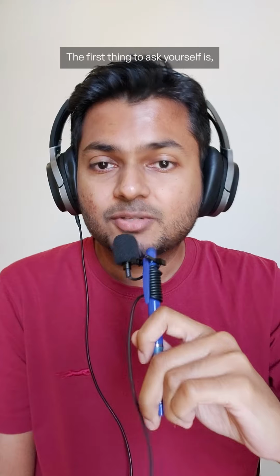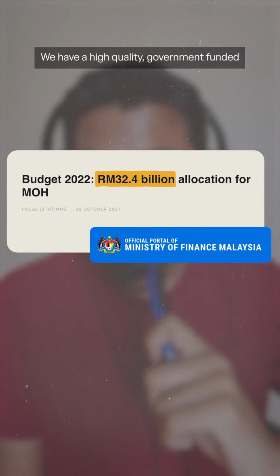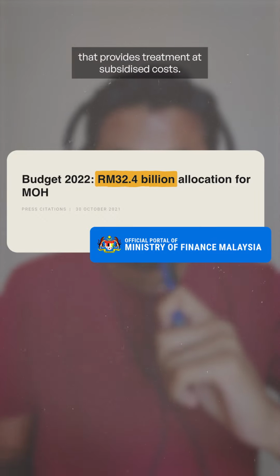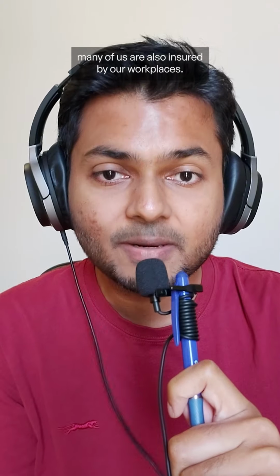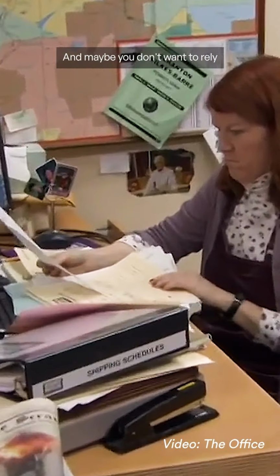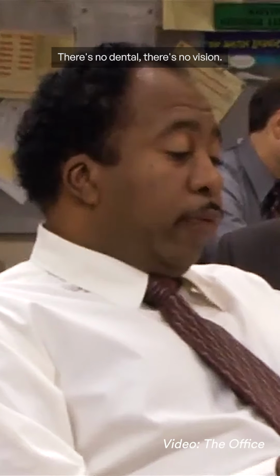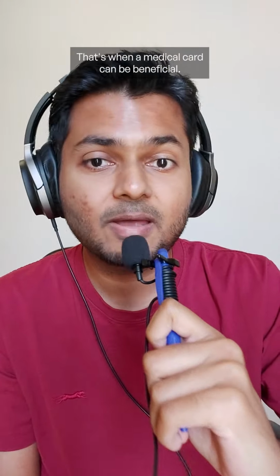The first thing to ask yourself is, do you even need a medical card? We have a high-quality government-funded national healthcare system that provides treatment at subsidized costs. And to add on, many of us are also insured by our workplaces. But the wait times for some procedures at government hospitals can be a bit long, and maybe you don't want to rely on your workplace for healthcare. There's no dental, there's no vision, there's a $1,200 deductible. That's when a medical card can be beneficial.